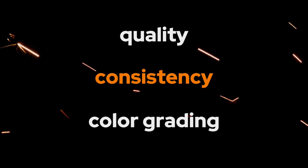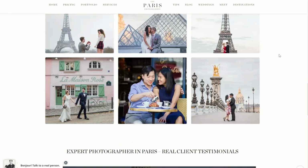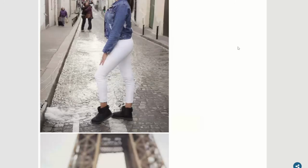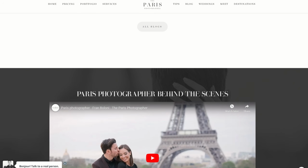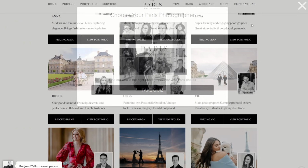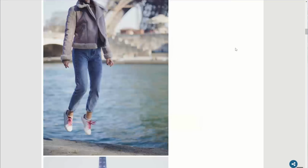It mostly comes down to quality, consistency, and color grading. When pictures on a page are color graded consistently, it sets a clear expectation and provides a cohesive visual experience. Take a look at this section. The pictures are stunning, but they're inconsistent, not only in terms of size, but also in visual effects. On their competitor's website, however, I can instantly grasp the style and the photographers available to me. They even created a quiz to simplify the selection process. I love that. Back to the first website. If we're talking premium imagery, consistency is key.